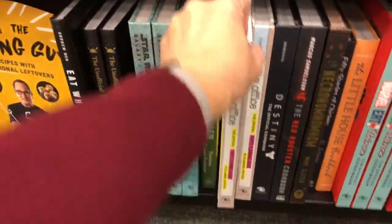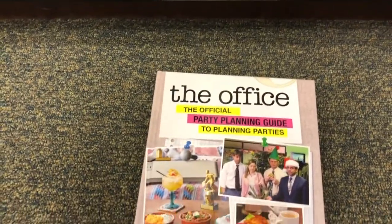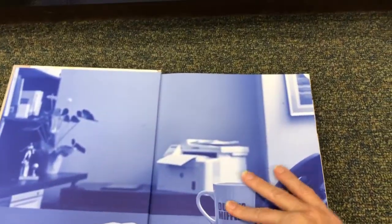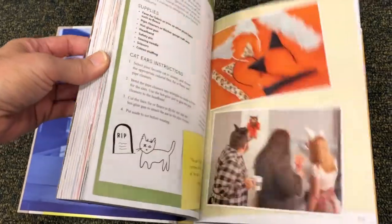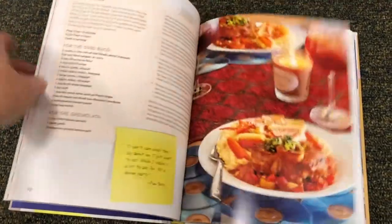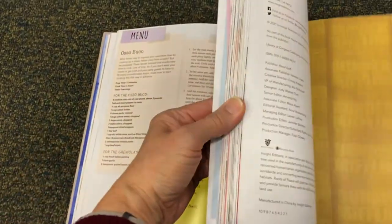Remember we saw the kids' book a couple weeks ago that was from The Office? So here's The Office Official Party Planning Guide to Planning Parties. Okay, and so this is definitely, you've got the case laminate, right? You've got a nice interior, nice design, lots and lots of design and photos and fun, and yeah, how cool.